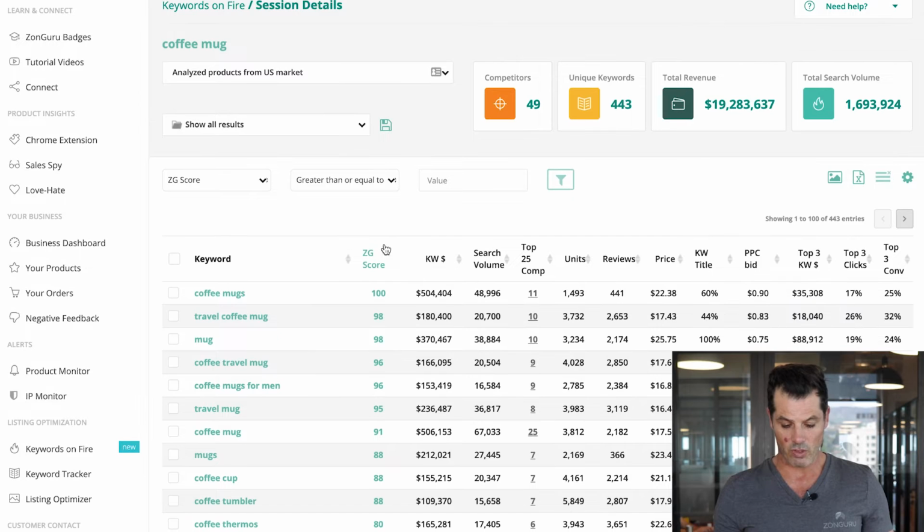Down here we have a Zonguru score and a whole bunch of columns which will really help you to get at these nuggets that you need to look at.